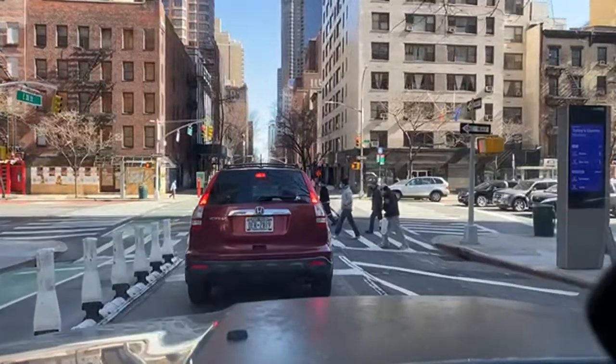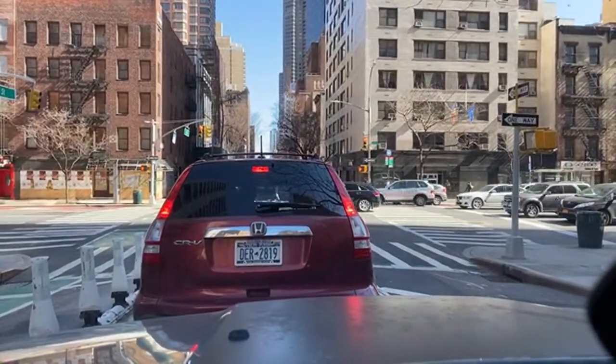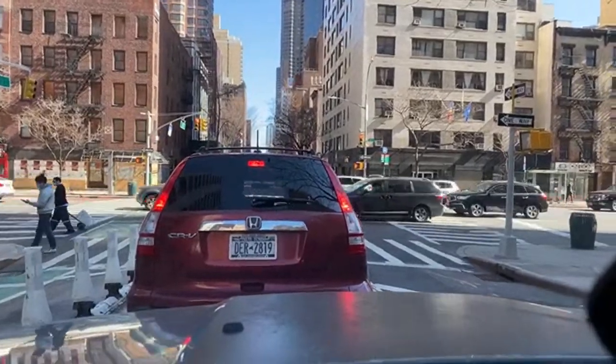And again, this dude in front of me is a tentative driver. You can't be tentative in New York. When you have the light, you've got to go. When you're driving behind someone like this, you get into more trouble than it's worth. Jimmy G, what's up, bruh?